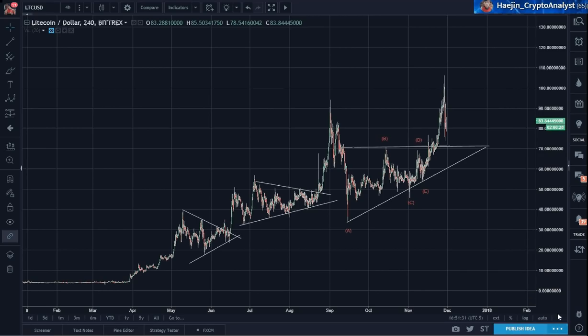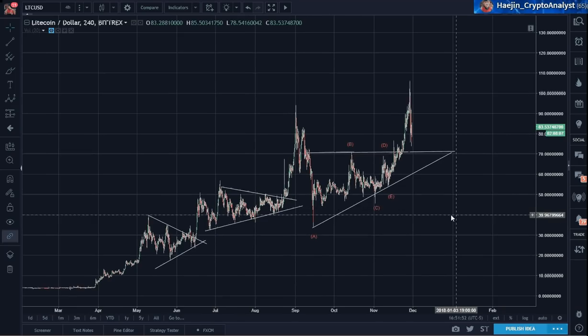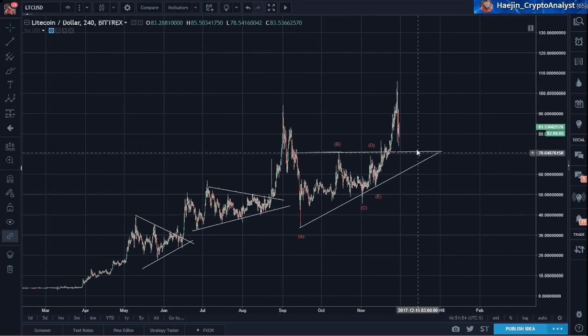All right, here is LiteCoin. We saw LiteCoin doing an ABCDE triangle, made multiple fractals of this triangle as well. Broke out of this ascending right triangle, and now I think it might either touch or come pretty close to the upper line of the triangle. They may even maybe briefly pierce it, I don't know.